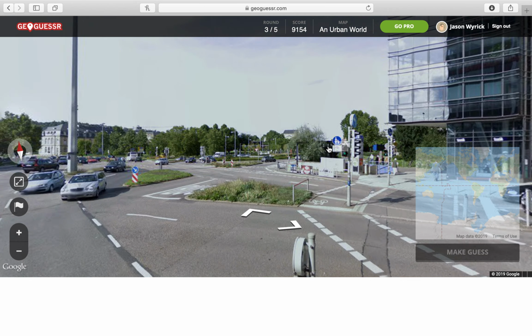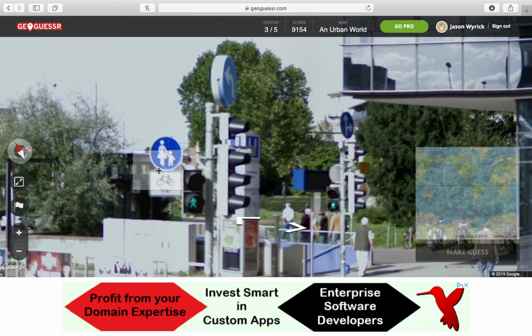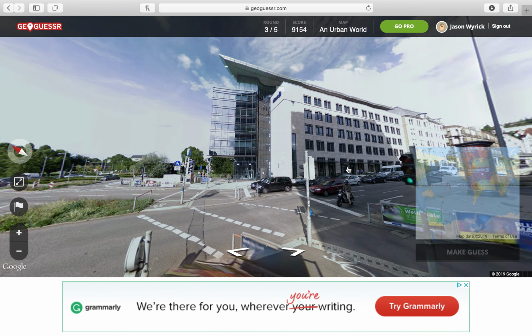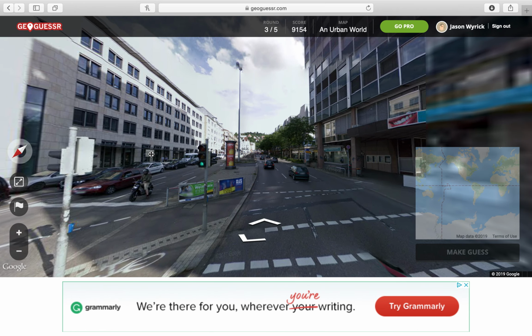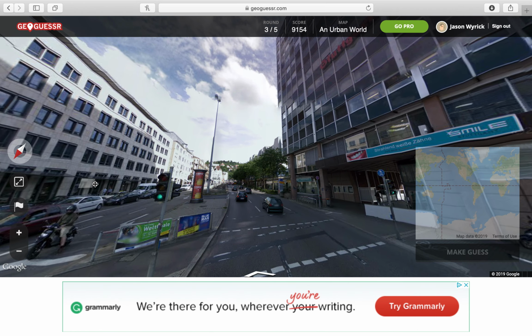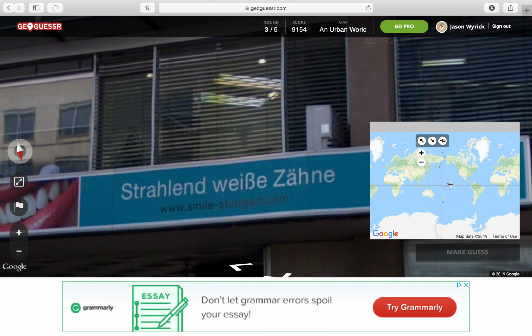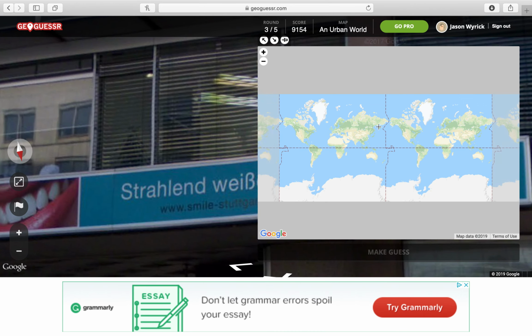Alright, so this looks kinda European. Does that say Fry? It does. That says to me that we are in Germany. Allianz, that is a German company. I mean, we gotta be careful that we're not in one of the border countries that also speaks German, but definitely believe we are in Germany. Strahlenweisse-Zahna. Stuttgart. Perfect. We are in Stuttgart.